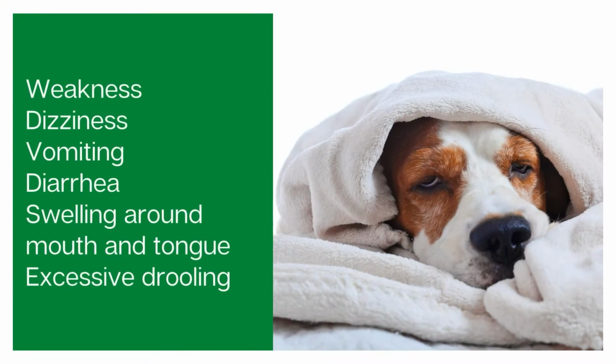They'll be weak and tired, fatigued. They'll show signs of dizziness. They'll vomit. They may have diarrhea. They may have swelling and irritation around their mouth and tongue, and they may have excessive drooling and saliva production.